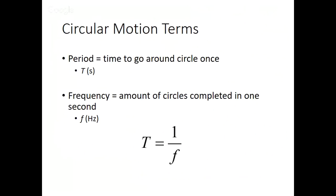Just be very, very careful when you look at the wording of circular motion problems that you know whether I'm talking about a period or a frequency, because those can be really easy to mix up if you just breeze through the problem quickly. So go back, double check, look at the wording, and ask yourself, is it circles per second or seconds per circle as you go through this?